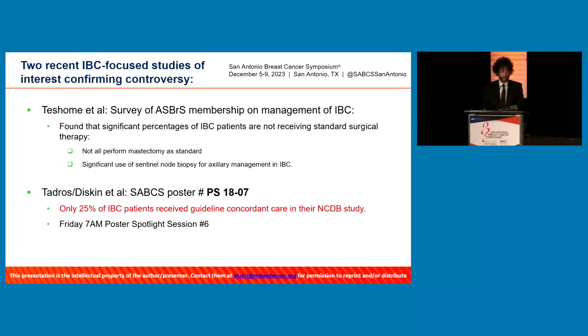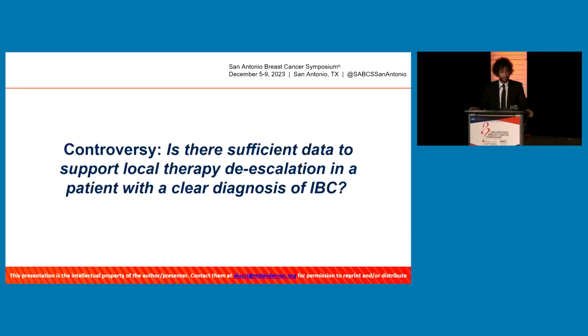And then our colleagues at Memorial have a poster tomorrow showing that only 25% of the IBC patients received guideline concordant care in their NCDB study. So I would submit that things aren't necessarily getting better, and in an era of de-escalation, are they potentially not getting guideline care as often? So let's look at the data. Is there sufficient data to say that we should de-escalate in patients with inflammatory breast cancer?